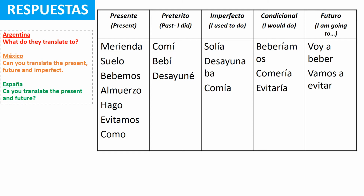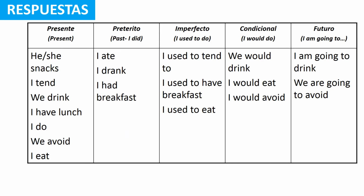Okay. You're going to challenge yourself. Red, what do they all translate to? Orange, can you translate the present, future and imperfect? Green, can you translate the present and the future? Whenever you're ready, you press pause. Whenever you're ready, press play. Right, here are your answers. So I won't go through them. I'll just let you pause the video if you need to.